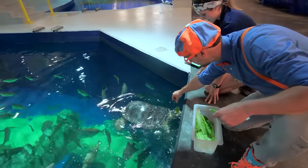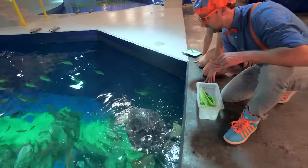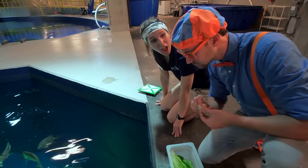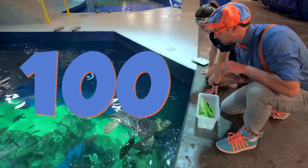Here you go, Greta. Yum! Here you go. Oh, Greta is really big. Do you know how much Greta weighs? She is a little bit over 100 pounds. Oh, wow. 100 pounds. Wow. Oh, here you go.